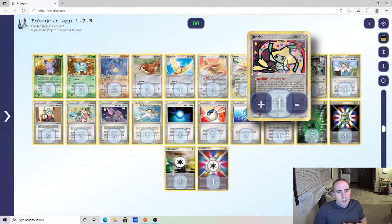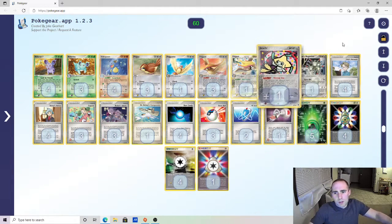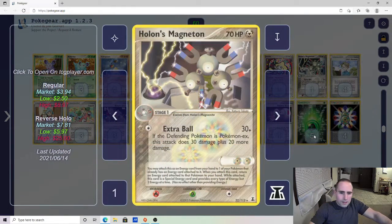If you're not playing some sort of consistency option, you are basically relying really heavily on your opening hand to be enough to sustain you to get to that first Pidgeot or start putting that early pressure on your opponent. 1 Hoenn's Magneton.